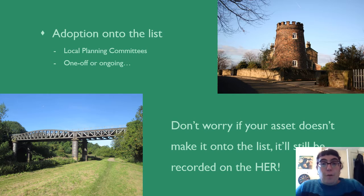And I've put here at the bottom of this slide, don't worry if after all of this hard work your nominated asset doesn't quite make it onto the local heritage list. It's not the end of the world. Firstly, it might just be that there wasn't quite enough information, in which case you can always resubmit your nomination with a little bit more information on it if you can find any more out.